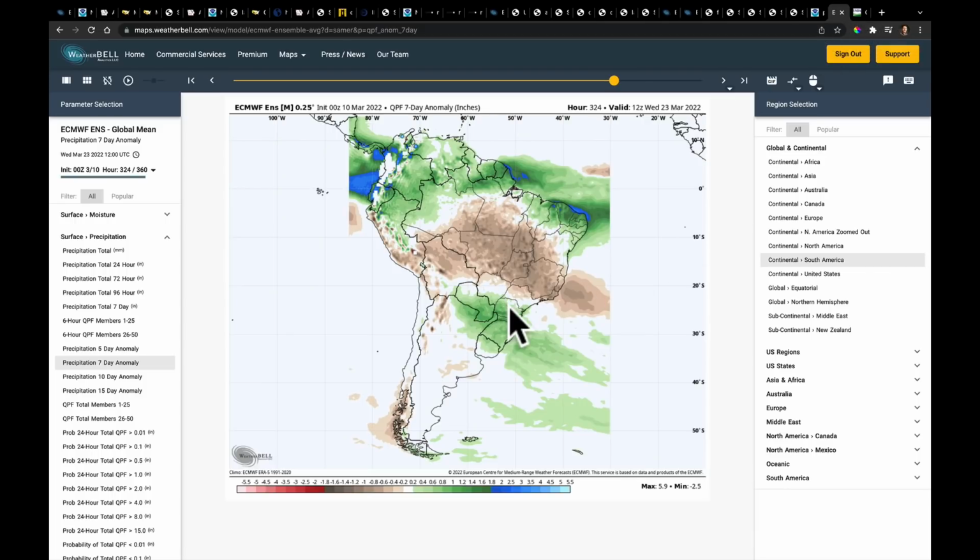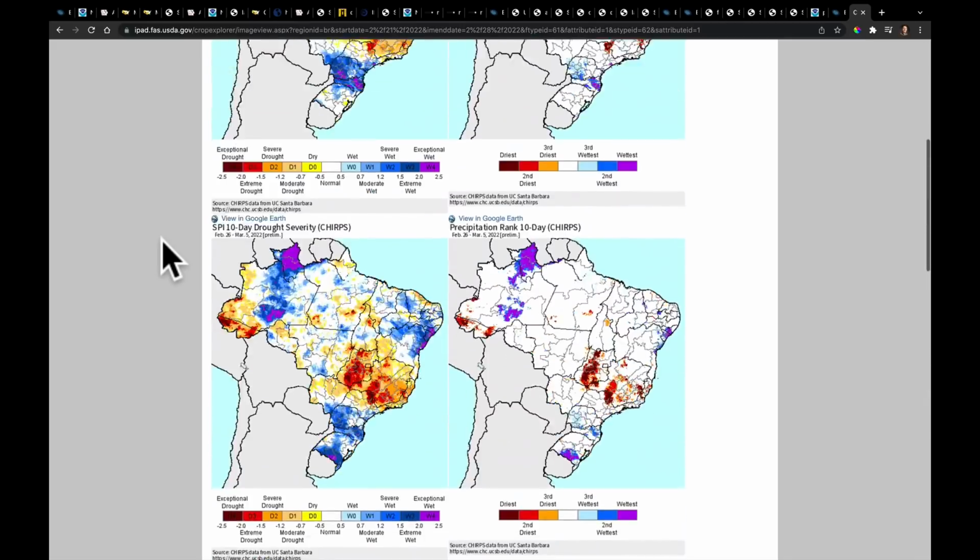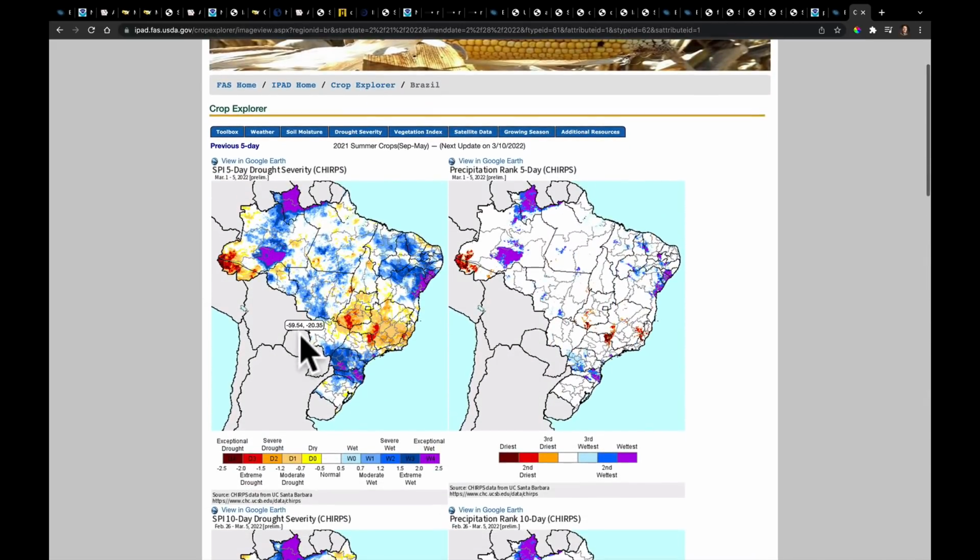It seems as though southern Brazil, northern Argentina, Paraguay, Uruguay are going to see relief from what they did see earlier in the year. Remember, that was our big drought area back in December, January, and early February, where it was really wet north. Well, let me show you the latest data. It's all flipped around. And now there's been wet weather here and in Argentina too. And the drier conditions are going to start to peel back right here in the north.